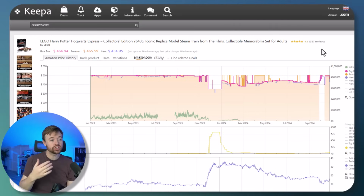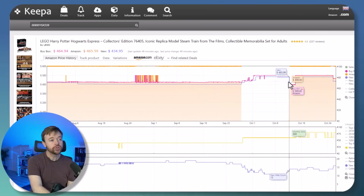We might see this is actually short-lived that they still have stock of this, because recently when you zoom in here, this little white period here on the chart is actually a time when Amazon did not have it in stock.